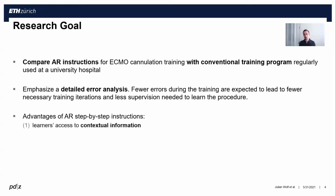We see two chief advantages of AR step-by-step instructions. First, the learner's access to contextual information, so all the available information is reduced to manageable increments, and the proximity of information. Participants can check their execution against the tutorial in real time, and they can adjust their behavior accordingly.